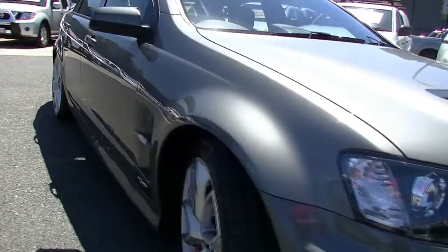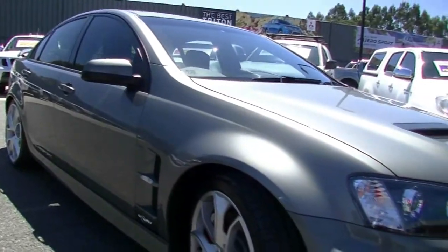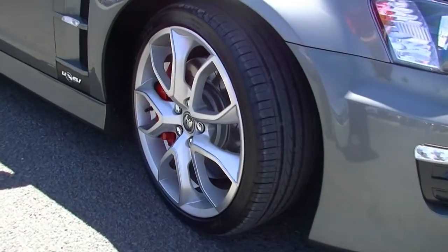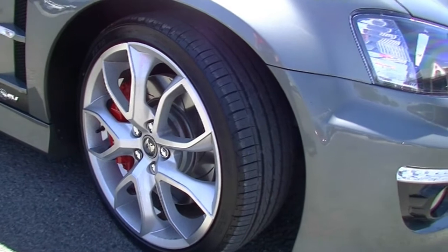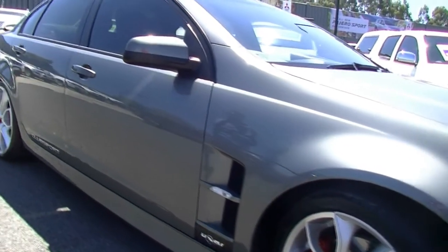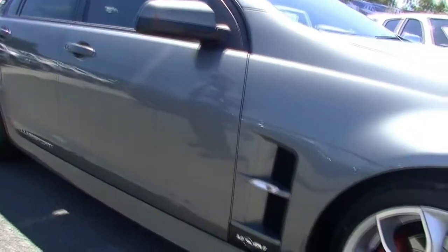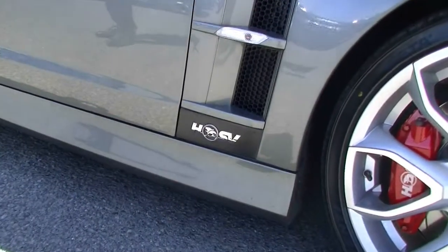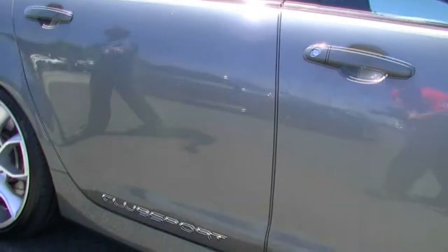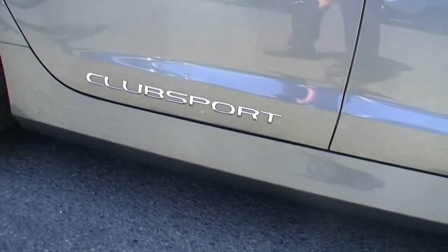As we move around to the driver's side of the car, obviously fitted with the Pentagon alloy wheels, and they're virtually unmarked all around the car. I've actually had a good scan around the car before we started this video. Virtually brand new tyres all round. Our distinctive HSV badging. We've got colour-coded exterior mirrors and door handles, and then of course the distinctive Clubsport badging on the bottom of our rear doors.